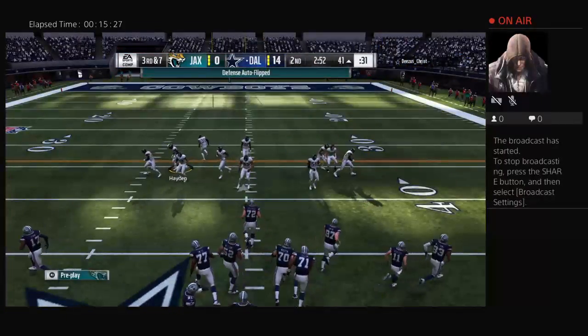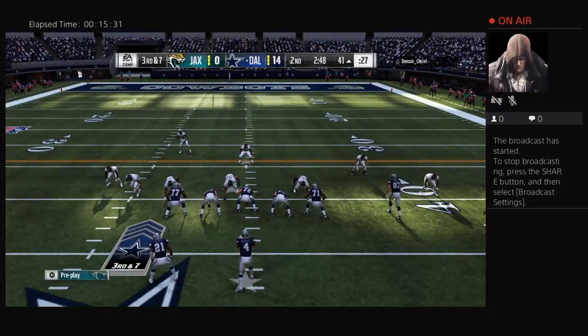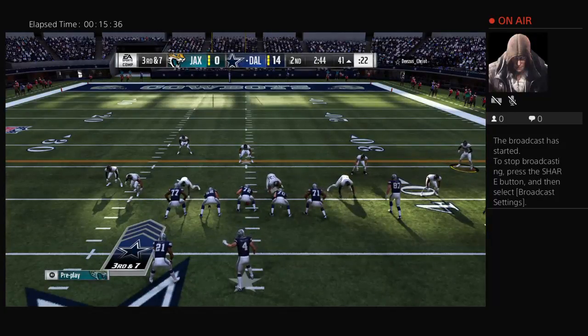The Cowboys on 3rd down. They've converted 3 out of 5 thus far. This is 3rd and 7. We got 3, fellas. Here we go. Wide 8. Here we go, 46.